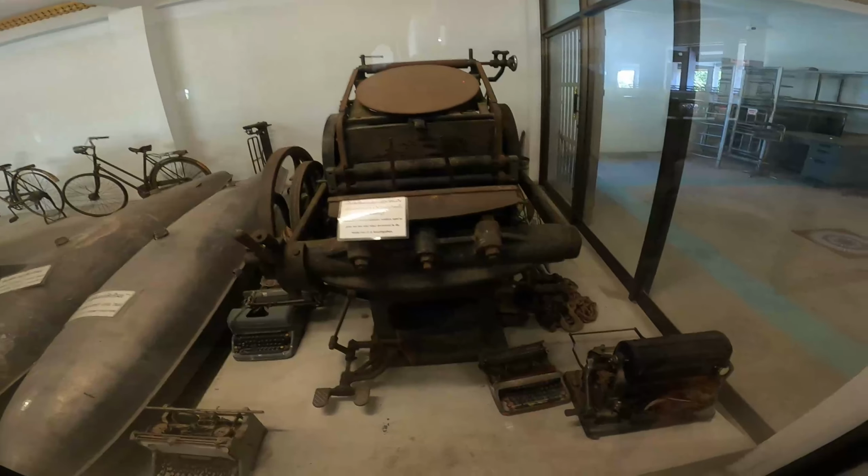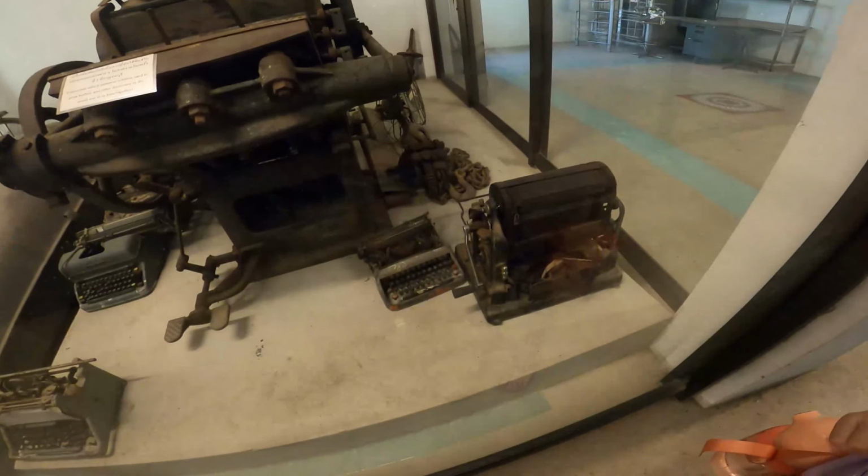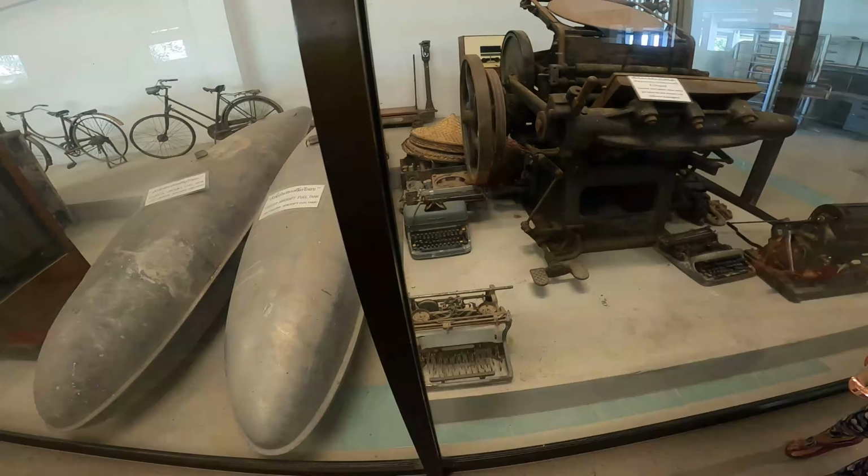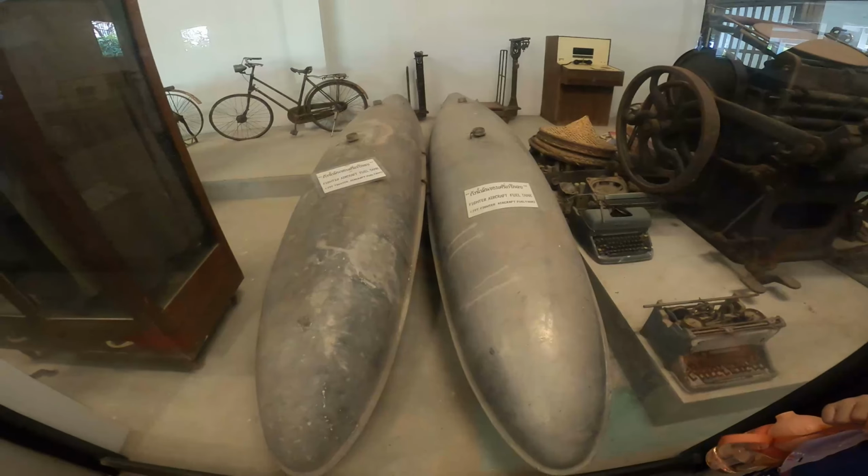Wow! Why? It's a big baby. Just you see the typewriter? Yeah. And that's the big one. Look at that. To print. Yes. They didn't have a printer before? Yeah. Long time ago they didn't have a printer like that.